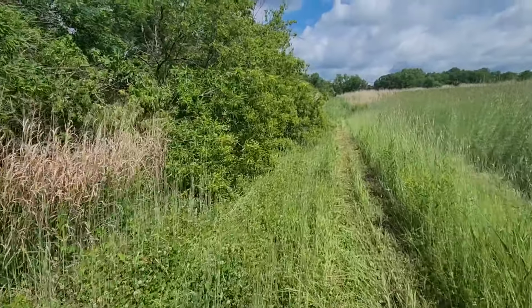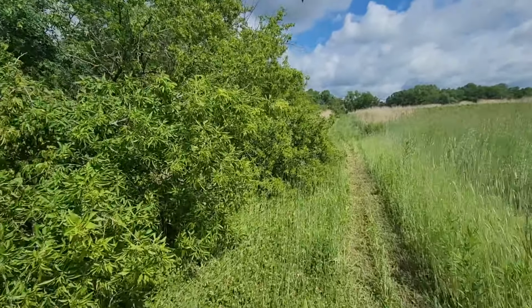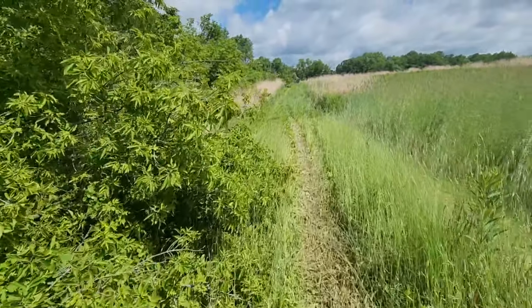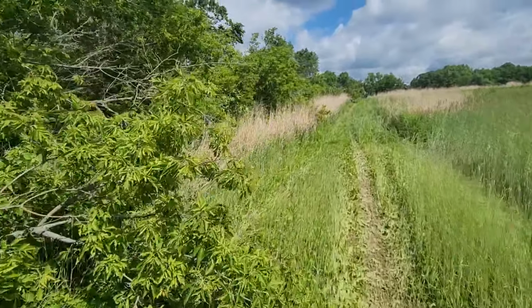We're not done yet. This is just my 10-minute breather here. And me and the landowner are gonna go move to another part of the property.